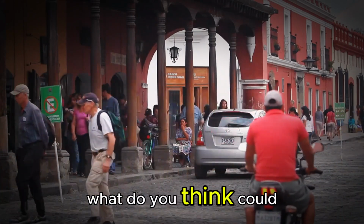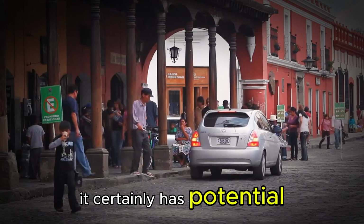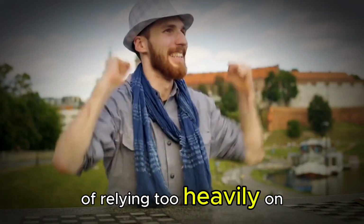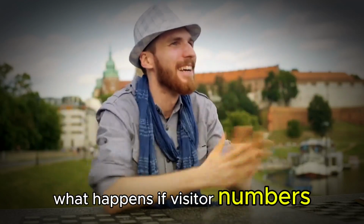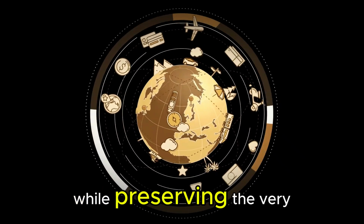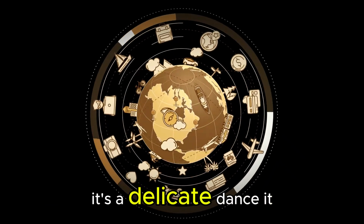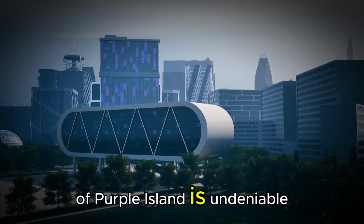What do you think? Could this model work in other locations? It certainly has potential, but it requires careful consideration of the potential downsides of relying too heavily on a single industry like tourism. What happens if visitor numbers drop? How do you diversify your economy while preserving the very elements that attracted tourists in the first place? It's a delicate dance. But the visual appeal of Purple Island is undeniable.